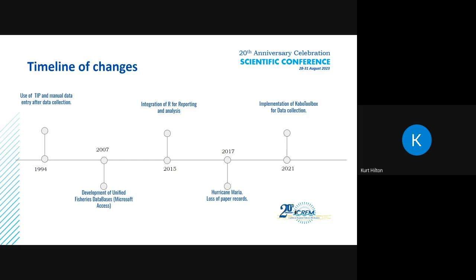Moving on from there, in 2007, the Unified Fisheries Database was developed, which is an MS Access database. It was developed in response to challenges arising from attempts to upgrade TIP to CARIFIS in the early 2000s, and not all CRFM member states use CARIFIS due to technical issues with the software and insufficient training of staff. And the technical issues were often of most concern to the Fisheries Division.